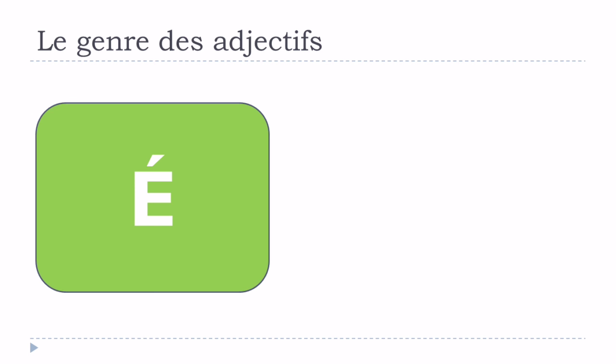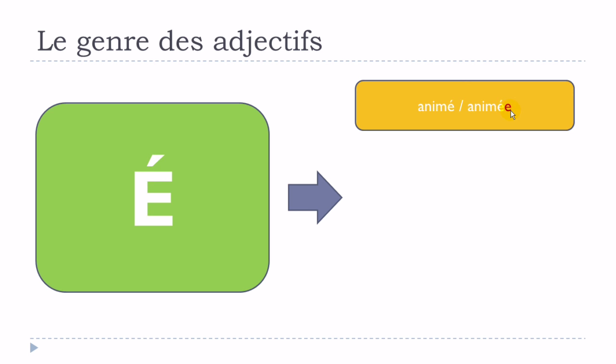If your adjective at the masculine is ending with an accent aigu, like here, so É. In that case, you will just add this final E. But the thing is that you don't pronounce it. So phonetically, you will get exactly the same form. So masculine form, animé, and the feminine form, animée. You don't pronounce this E, but you should write it.